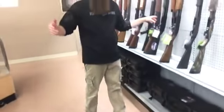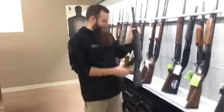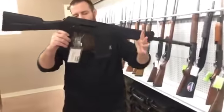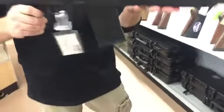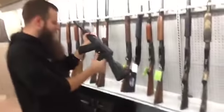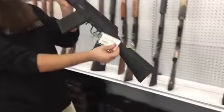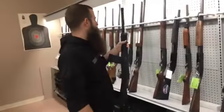Got the Shockwaves that I showed you both in the Remington TAC-14. Also got, I think this is the Lynx AK 12 gauge. Something like this would make a very good home defense gun. $499. If you need an AK 12 gauge, you could get it on layaway for $100 down.